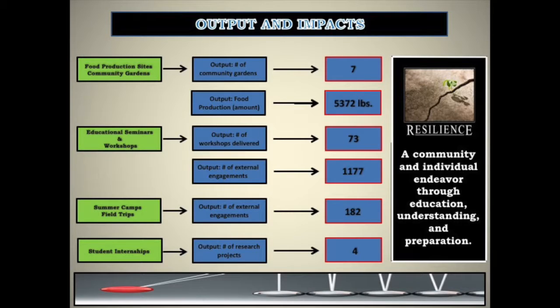As for the output and impacts from what we have done so far, we've had 7 community gardens or food production sites set up. To date, we've had 5,372 pounds of produce harvested. We've had 73 educational workshops and seminars, with about 1,200 people in those classes. 182 children came through our summer camps last year, and I have 4 students doing internships, with our 4th student coming over on January 15th to start her master's degree work in sociology, to put this all in sociological context to see if it really impacts the community and what the outcomes can be.